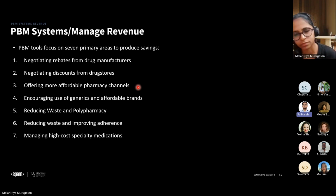Thanks. So in the PBM, how do they actually generate the revenue? These are the 7 areas where they focus to produce the savings. Now, negotiating rebates from drug manufacturers. Drug manufacturers could be brand product manufacturers and also generic product manufacturers. Brand drugs are costly, right? And generics cost a little less. So PBMs negotiate this rebate amount. So the brands.